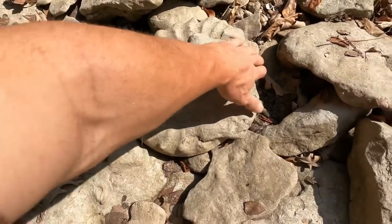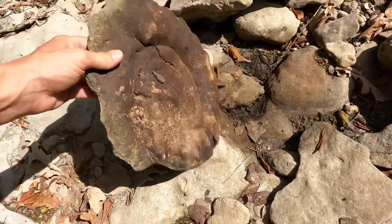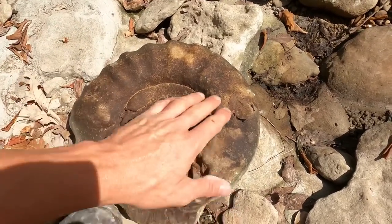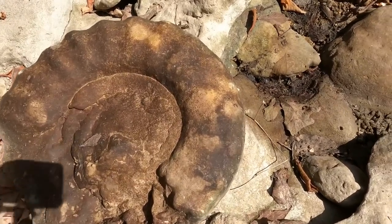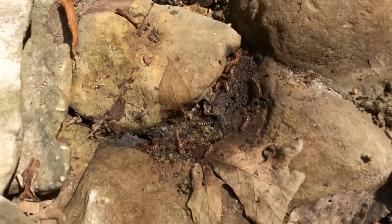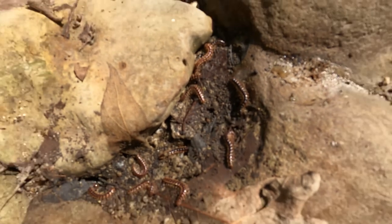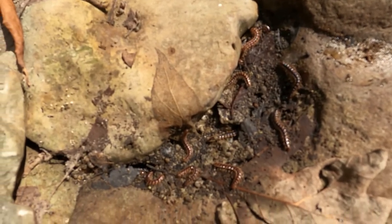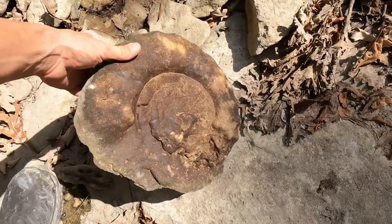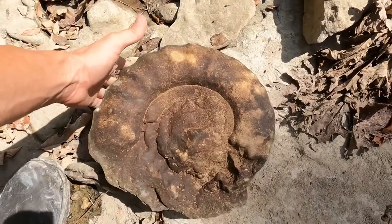Need to make sure there's not a snake under there. Oh my gosh, look at that. I got a spider. Not the best detail, but it's definitely a little different. Oh wow, look at what was underneath it. A bunch of little centipedes. Wow. Gosh, I can't believe that was just sitting there. Not the best detail, but it's a big ammonite.